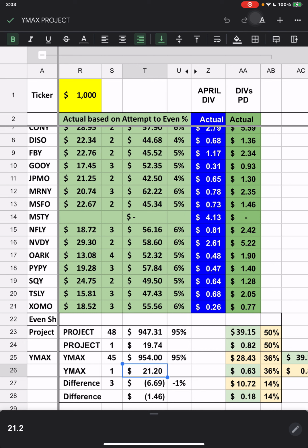$10 difference. Now, the difference between the yields, it looks like it was 14%, but what we don't have here is what the difference is between the actual distribution. So 1072 divided by 39. It's about 27% difference money-wise there. So, that was just to show that if you built your own portfolio with your YMAX, that you could get a lot more money.